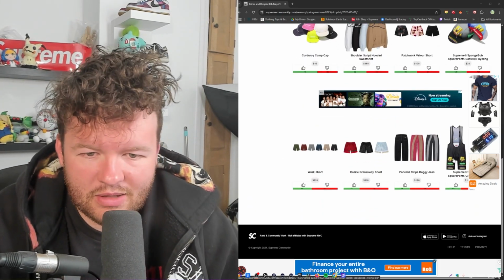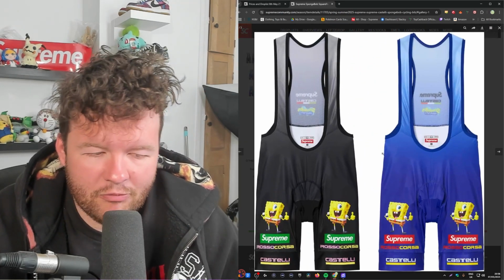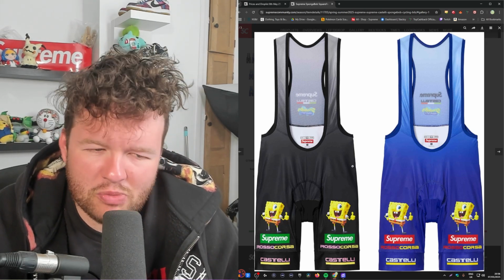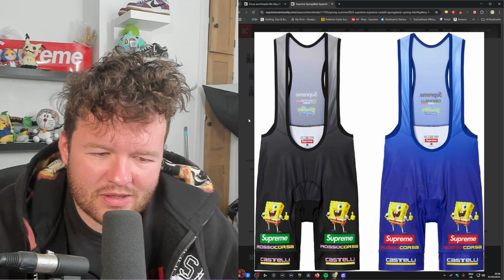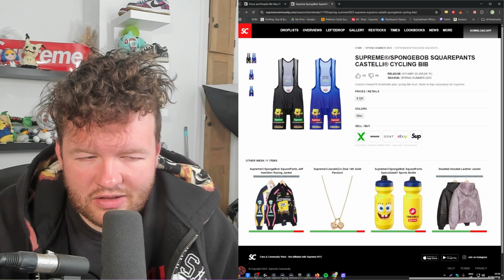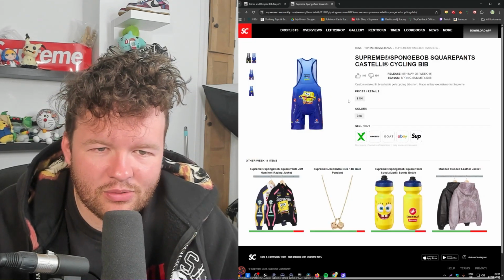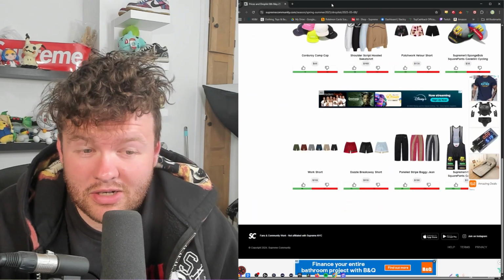And wow, there is a collaboration with SpongeBob at the bottom. And I'm not surprised, because it is the Castelli cycling bib. It's like the compression that professional cyclists wear. Nobody's gonna want these. I don't think any bicyclist would want these unless they really like Supreme and they like biking. Perhaps, maybe, I don't know. They're a little funky. I don't know how much the retail is. $198. Yeah, that's a bit expensive. I feel like the cool thing is the back is a bit silly with it on the ass, but yeah, it's a cool item. I just don't think it'll do well. It'll probably sit, and if it doesn't, I'll be shocked.